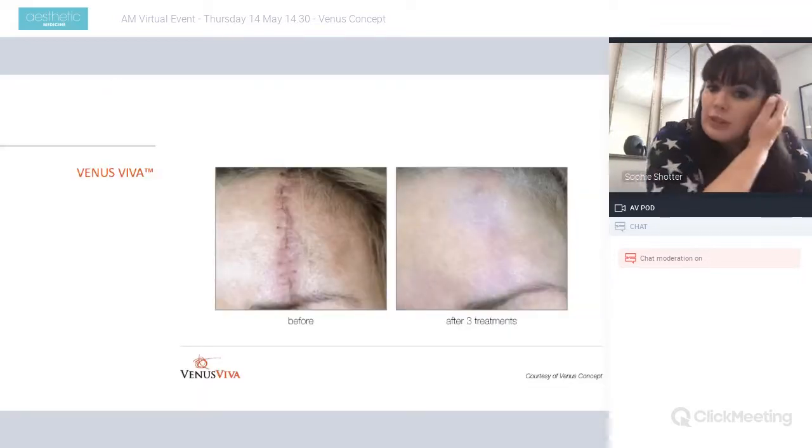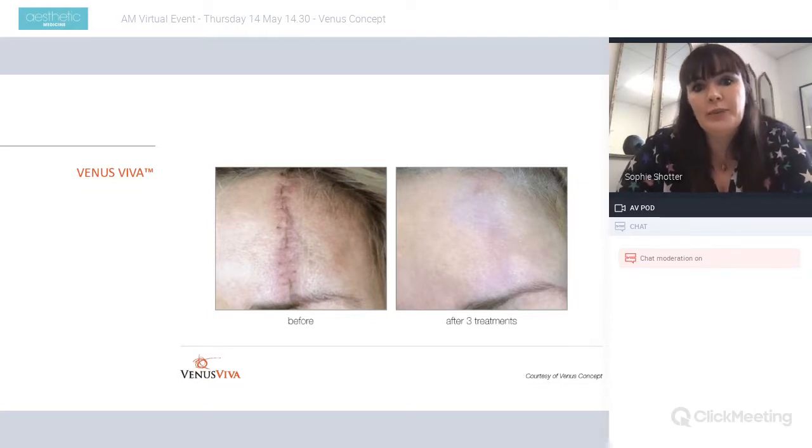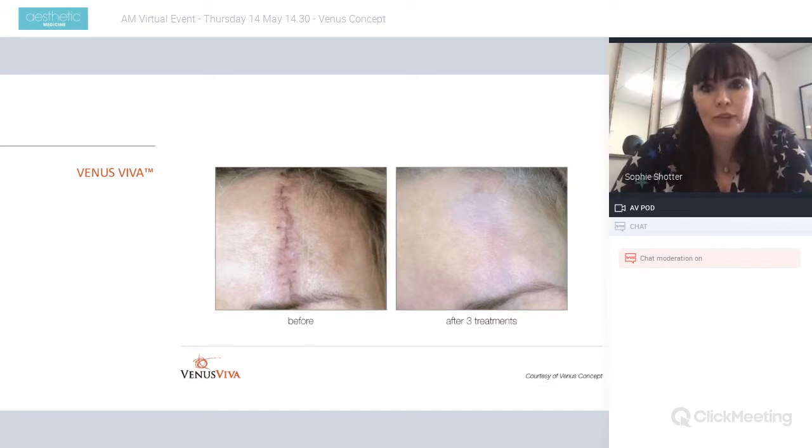And these are some examples of what the Venus Viva can do with scar treatment. If you look at this first one, obviously in a very visible part of the face, it looks like a nasty scar that has been stapled. And after 3 treatments, we have a really beautiful result. The scar on the left is at still a relatively early stage of healing, and by intervening early, you're really getting optimum results. Good collagen stimulation going on.